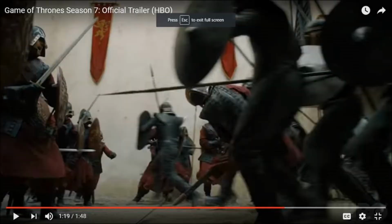This shot, we got the Lannister men and the Unsullied facing off, probably at Highgarden, Casterly Rock, some castle, but it looks really cool. I'm really looking forward to these big scale battles. There's gonna be a lot of battles this season.